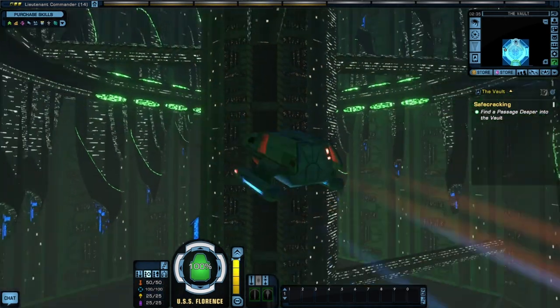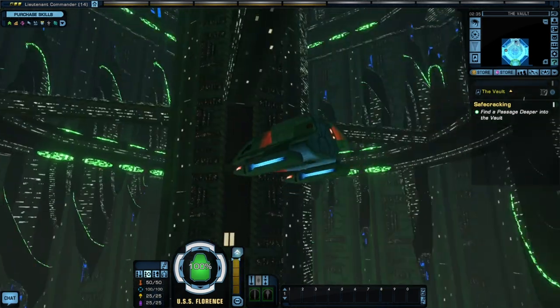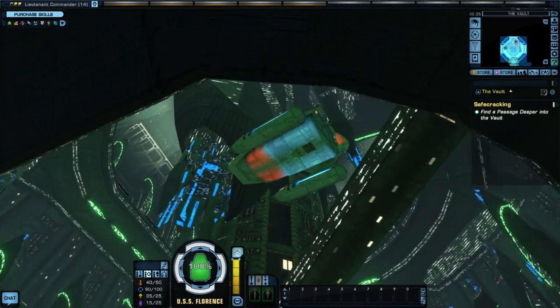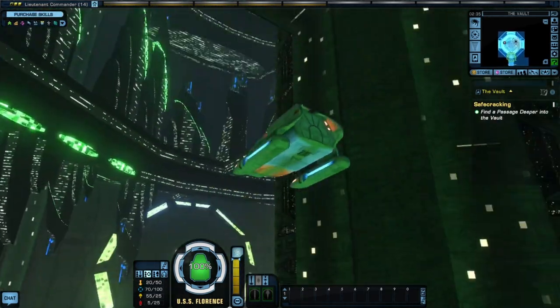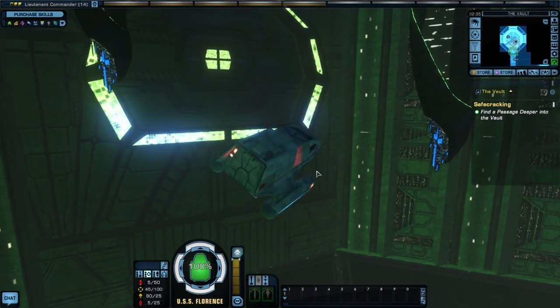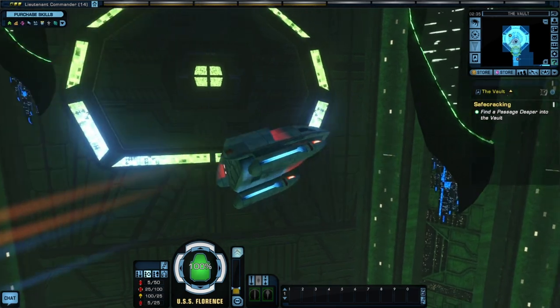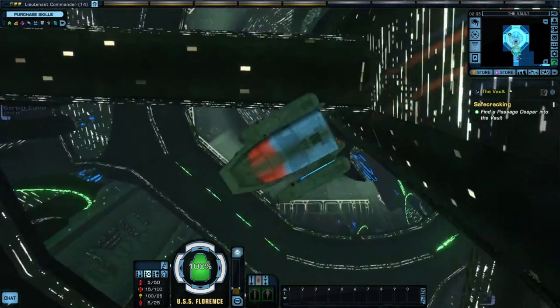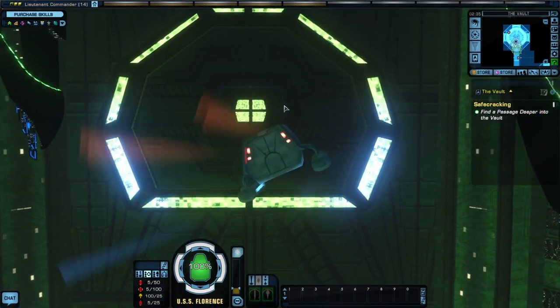I've done this mission twice now, and I still forget how big this place is. It's huge. Love the colours as well. So what we need to do is get through this door. It took me absolutely ages to figure this out for some reason. I tried flying all the way up there, all the way down there, and I got lost. So this is where we need to go.